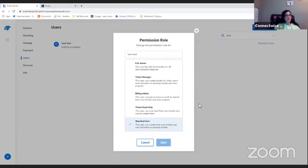So if I drop this down, here's a list of all of the different permissions that we can assign to people. So standard user, it says this user can create their own tickets and can comment on existing tickets, versus a ticket read only. They can only read their own tickets, but they can't create them. The billing admin can pay invoices as well as submit their own tickets and view projects. Ticket manager can create tickets for other users and comment on existing tickets. And the full admin role has functionality for all admin features.